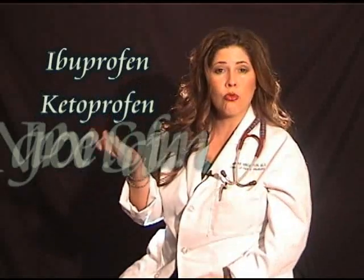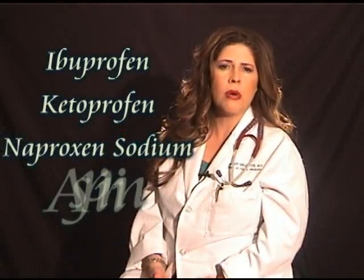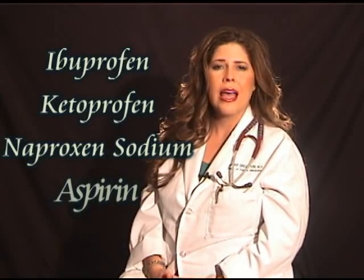NSAIDs include such drugs as ibuprofen, which is the generic name for Advil or Motrin, ketoprofen, which is generic for Actron or Orudis, and naproxen sodium, which is Aleve. And this is amongst others. There are many others in this class. Aspirin is in fact the oldest member in this class of medications, and it has been around for more than 100 years.